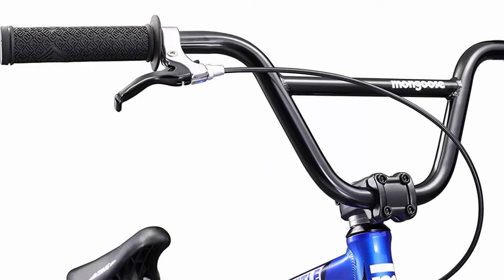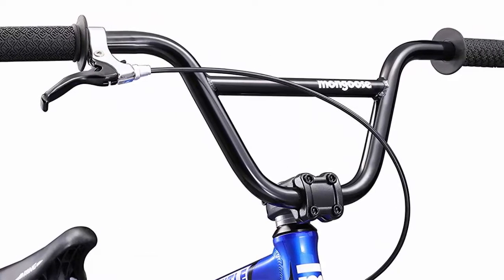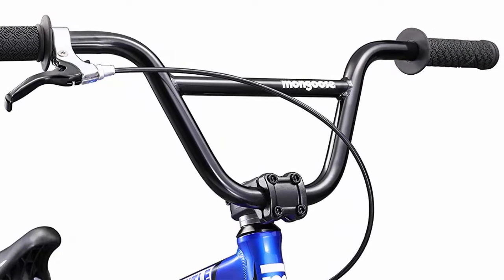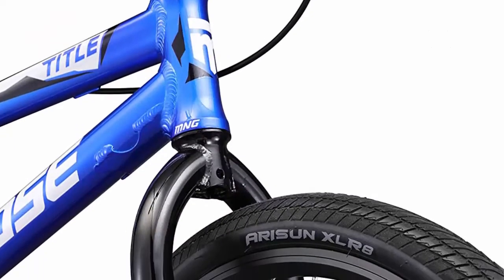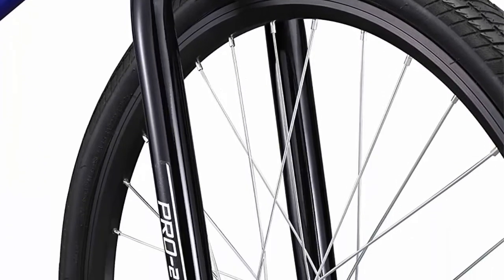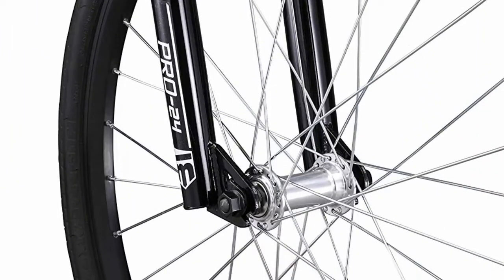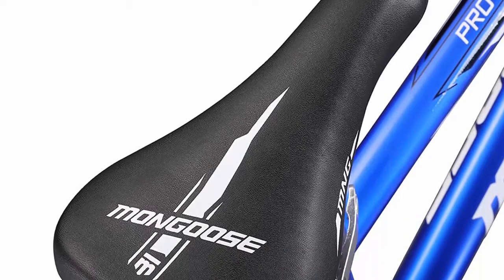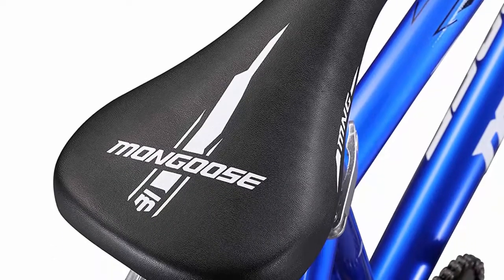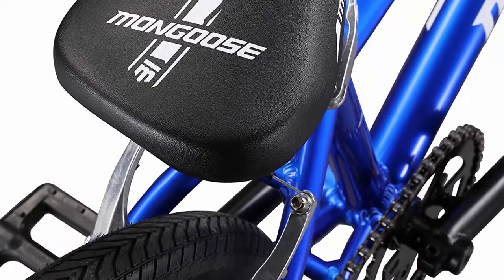Suggested rider height is 5'7" and taller. Lightweight Tectonic T1 aluminum frame, integrated headset and internal cable routing for clean lines and added protection. 21.77 top tube length and frame weight of 3.44 pounds. The Title's drivetrain features 175mm three-piece tubular Chromoly cranks with a 42T chainring and Euro cartridge bottom bracket.